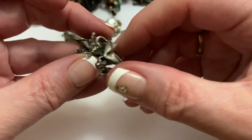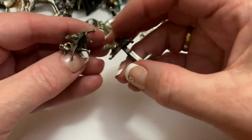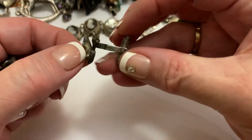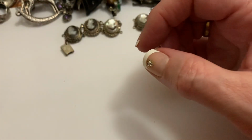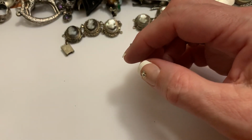And these are sterling cufflinks of a bullfighter and a bull, charging bull. Very nicely done. I don't condone that, but it's vintage.